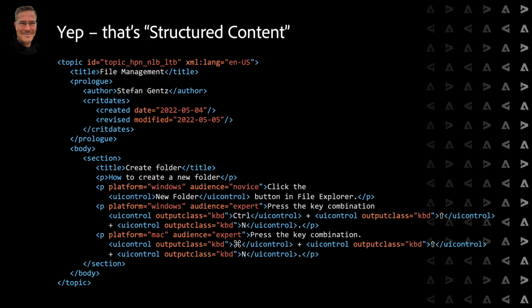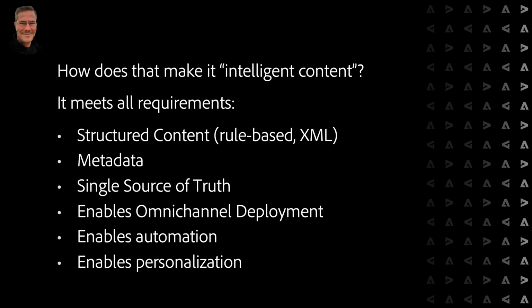That is structured content. What you see here is a topic from DITA with a title, a prolog with metadata, and a body with content. The topic has a unique ID. It's marked up as English US, and the prolog has some metadata like author, when the document was created, when it was last modified, and in the section itself there are a couple of paragraphs and a title. I will show you on the next slide where the potential of that is and why it's important to do it like that, and how much value you can create by such a simple thing.